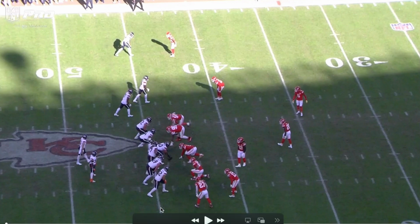And actually, now that I notice it, this isn't just your typical nickel that the Chiefs are in. They only have 3 linemen on this play. So this is a 3-3-5 nickel. So 3 linemen, 3 linebackers, 5 defensive backs. They've got Leo Chanel in here as the edge. So he's actually a linebacker.